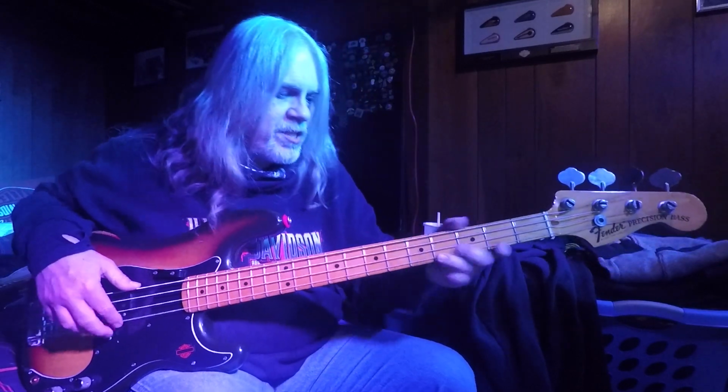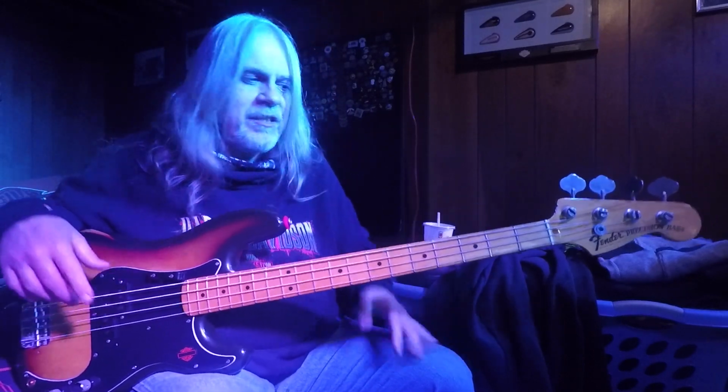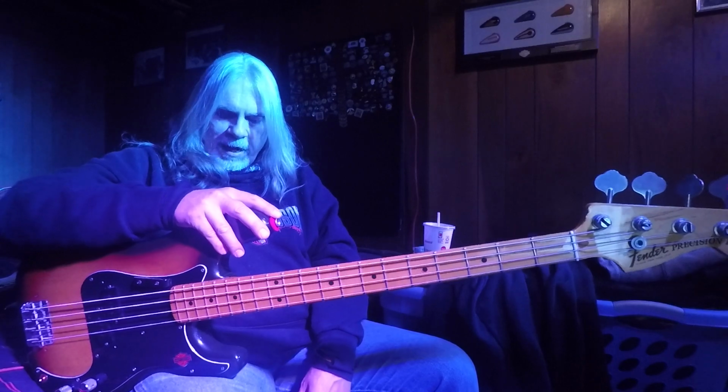And Counterattack would do marathon shows, so I'd never get to grab it to take a drag because we'd always be doing like 20-minute versions of Dazed and Confused. So the cigarette would burn down and burn the headstock of the bass. This bass is absolutely special to me. It will never ever leave my hands until my deathbed.